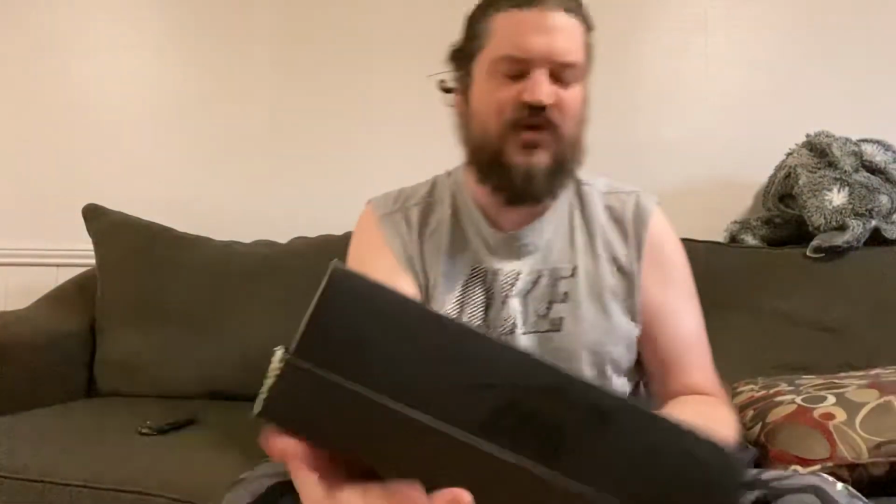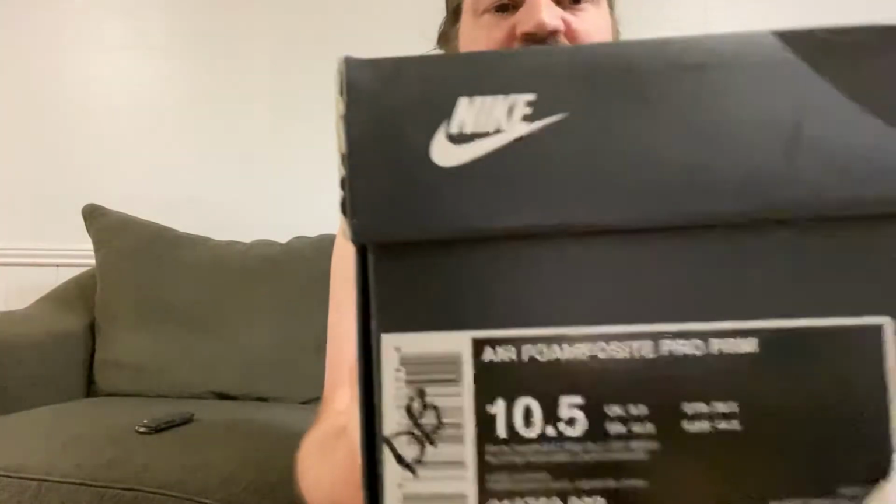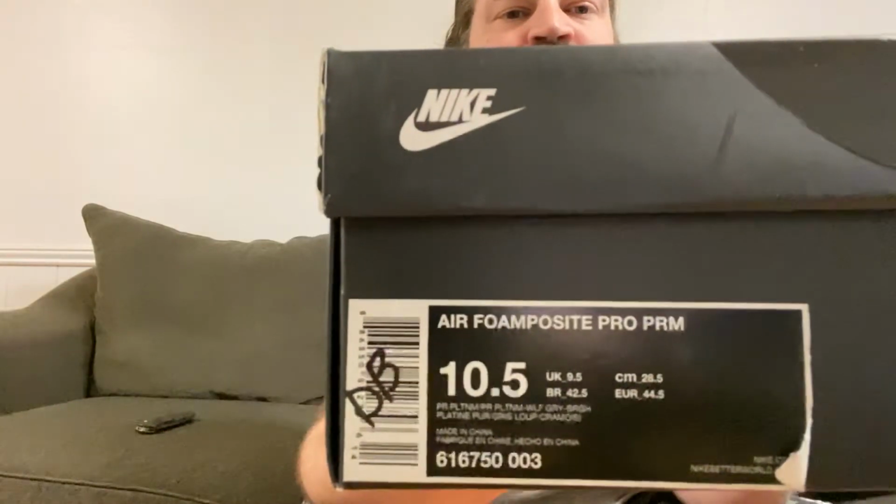Now this shoe, I want to say, is a 2016 release. We do have that Air Foamposite Pro PRM Premium there on the tag. And like I said, I was able to illustrate two for you. This is a black Nike Foamposite box. The other one was a white box. So not all Foamposites come in the same box. We do have another authentication card. I put a lot more stock in the fact that it's a shoe that's not worth forging or making a fake of than I do in their authentication process. And I think I've been pretty clear on that.